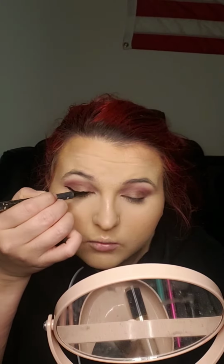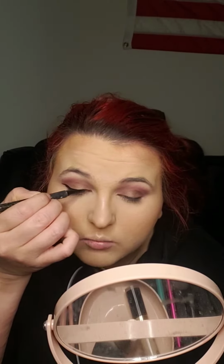Yeah, I think that wings and cat eyes are very big during fall. I actually really like that. It looks wicked pretty. Alright, so I'm just gonna go ahead and attempt the other eye.